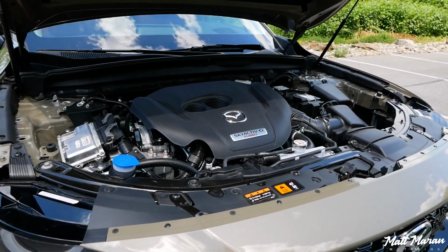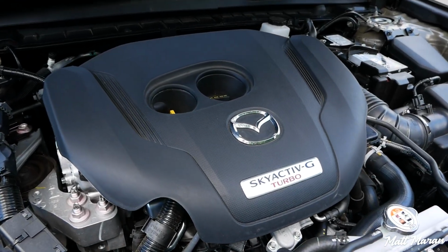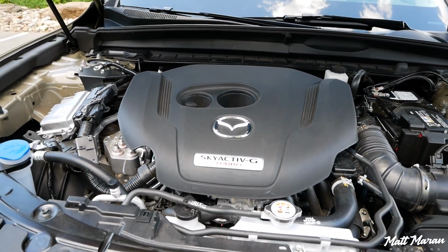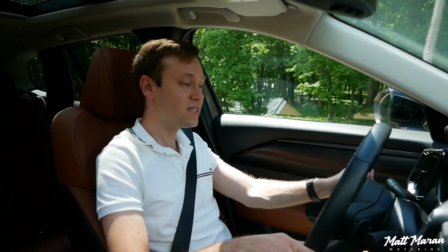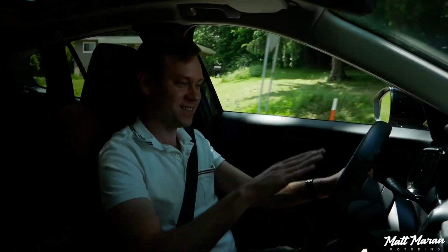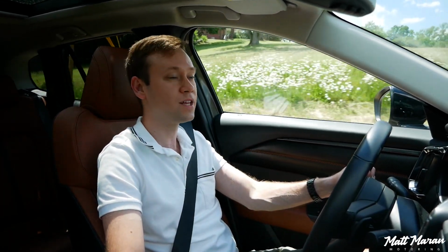This turbo trim has the 2.5 liter turbo 4-cylinder that Mazda uses. It's 257 horsepower and 320 pound-feet of torque, which is far and away more torque than anything else in this segment. And it's very strong. 0 to 60 is going to be around the low 6-second range. It feels very punchy though, especially whenever you have it in good gear and it's right there on boost, ready to go. It really takes off nicely.